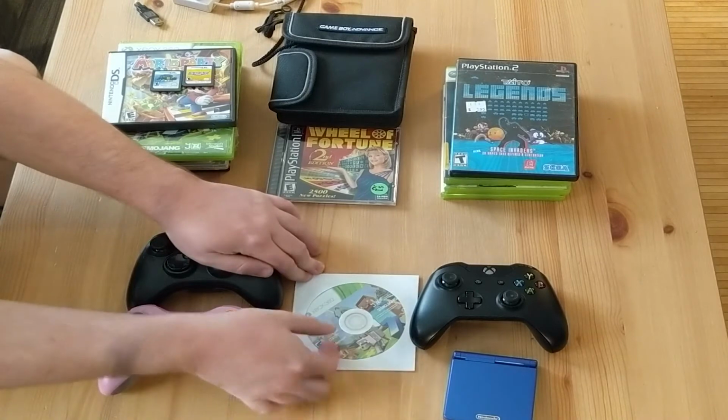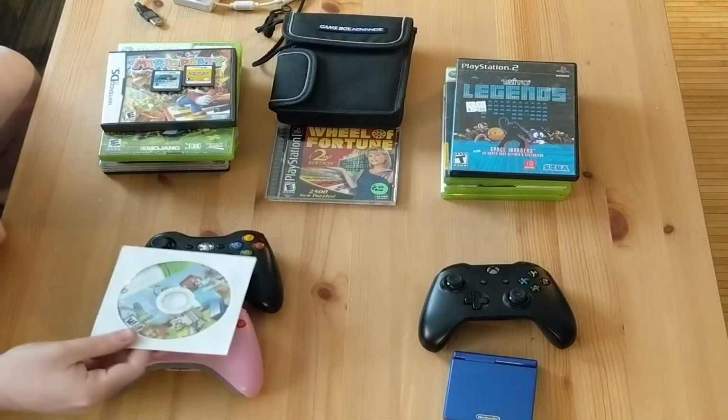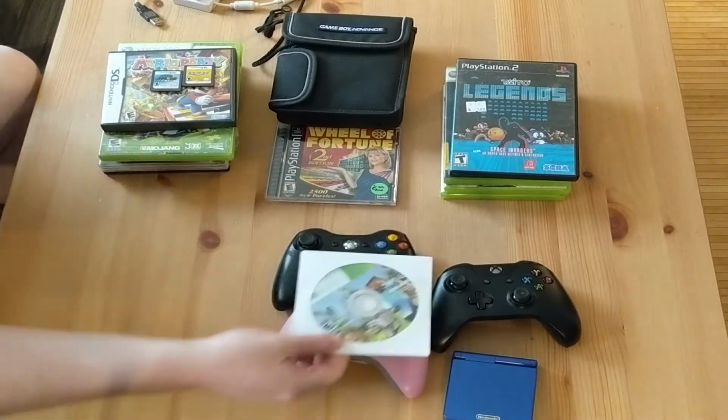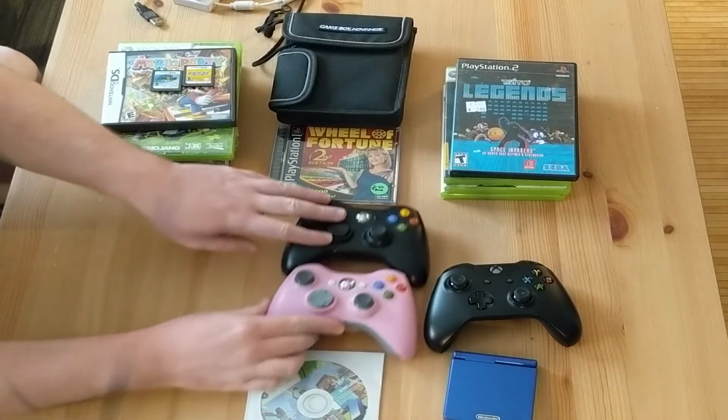I shouldn't complain. Those were $3, and then a copy of Minecraft for $2. That was the only decent one worth picking up in that bundle that I found.